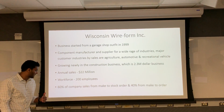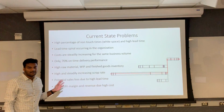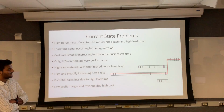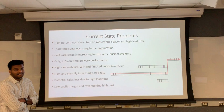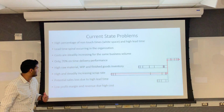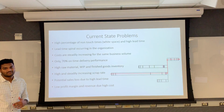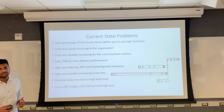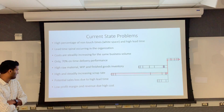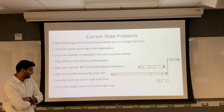60% of the company's sales are from make to stock and 40% are from make to order. So these are the current state problems that the business is facing. The first one, as we can see, is a high percentage of non-touch time, the white spaces that we have studied. The second one is that the lead time spiral is occurring in the organization. With the same amount of demand, the lead time is increasing. The costs are steadily increasing for the same business volume. Only 70% of their delivery performance is on time, so they're missing about 30% of the deliveries. High raw material, work in progress and finished goods inventories are other problems. This leads to high sales loss due to high lead time, and there are also low profit margin and low revenue due to high cost.